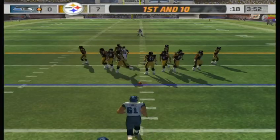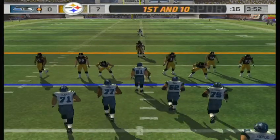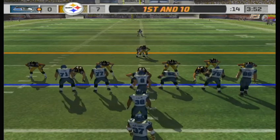The ball on their own 25. The Seahawks will start the drive at the 25-yard line. First and 10.